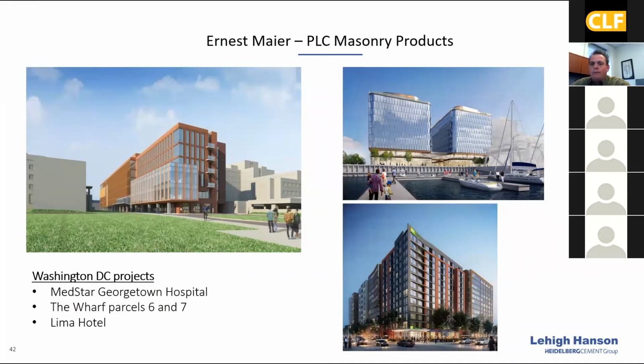On the left, we have the MedStar Georgetown University Hospital. Upper right, we have the Wharf Parcel 6 and 7. This project is designed to achieve a LEED Gold rating. On the lower right, we have Lima Hotels' Holiday Inn Express in downtown Washington, D.C., a 14-story hotel.